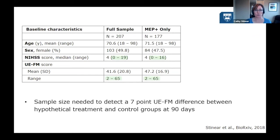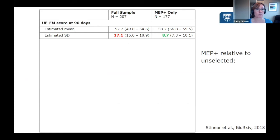What we wanted to know was what sample size would we need to detect a 7-point difference in the FM score between a hypothetical treatment and control group at 90 days, right? So knowing what we know about these patients. And we also wanted to know how long would it take relatively to recruit them if we were not selecting patients, so just looking at the full sample, or if we were selecting based on patients being MEP positive. What difference would that make to sample size and the time we'd need to recruit the sample? Here's what we found. I'll just walk you through this. There's a lot of information here.